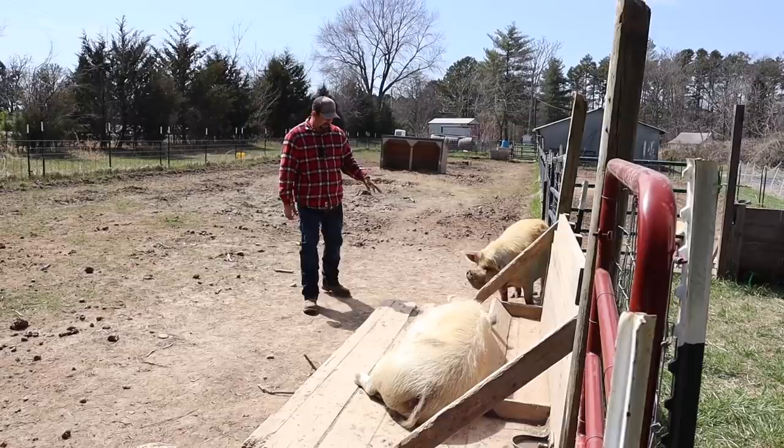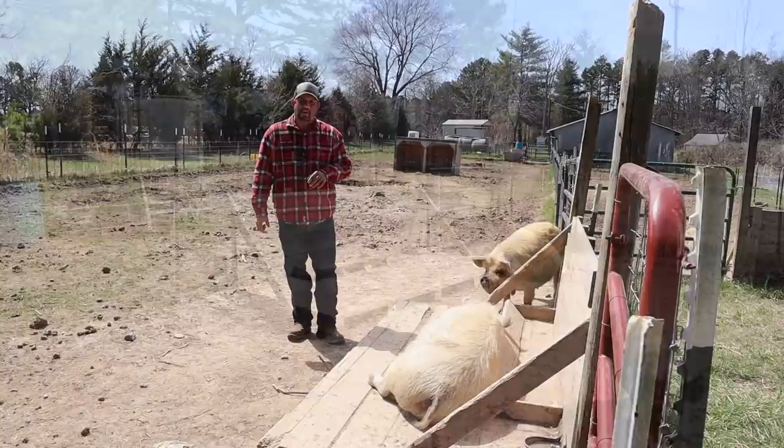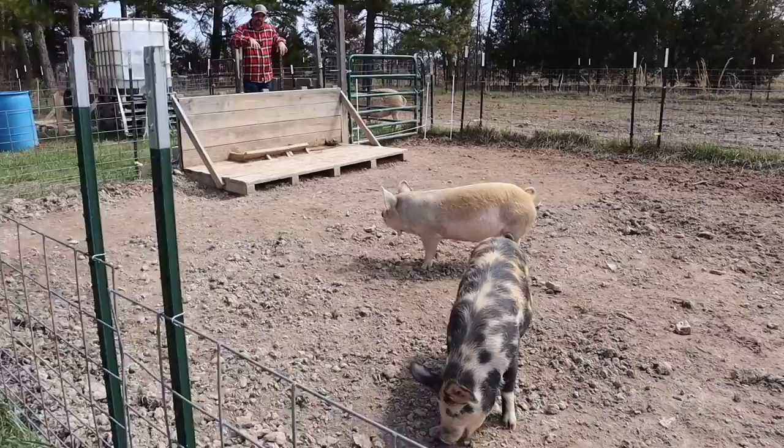We have one more pen that we need to show you with two little piglets that are actually Myrtle's babies from last fall. Now, like I said, the two in this pen, these are Myrtle's babies. They were born in November, so they're about 4 months old. These two we are actually raising up for meat for this year. We're raising one for our family and then one for my parents as well.